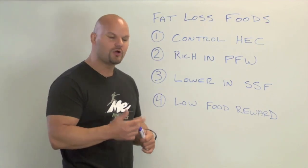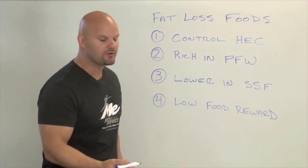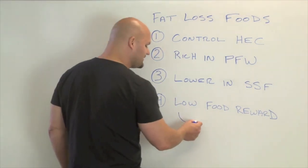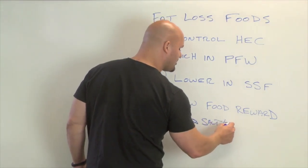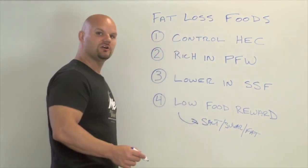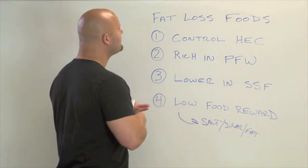So in general, you want to be eating foods rich in protein, fiber, and water, lower in starch, sugar, and fat, not devoid of those things, and avoid this sort of food combination that will make you overeat at a meal. Those things include things that are rich in salt, things that are rich in sugar, and things that are rich in fat when they are combined together. Sugar and fat, salt and sugar, fat and salt, these things tend to make us overeat. So it's really critical that you understand this.